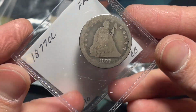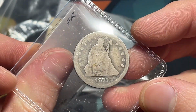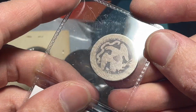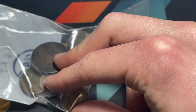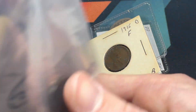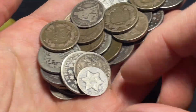We got an 1877 CC seated Liberty quarter. Pretty worn, but great to have a CC quarter. So I assume it's a quarter, unless it looks quarter size versus a 2-cent piece. Right here we've got a 1915-D cent, and we've got a few more items coming through.